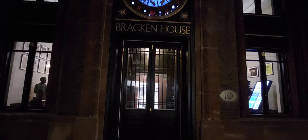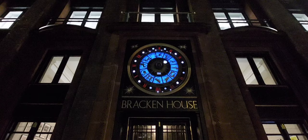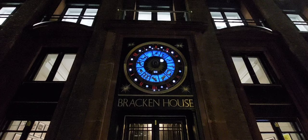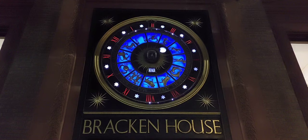If you come to the front doors of Bracken House, you will find a very interesting image indeed. That is an astronomical clock, which is one of the devices you use to aid in the art of divination and several other things. You can see the signs of the zodiac over there. I'm a Scorpio, so I always point Scorpio out. But if you look closely, displayed as the sun god is the face of Winston Churchill.